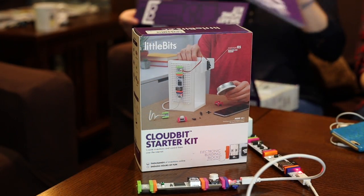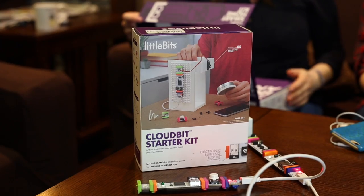We are talking about littleBits. This is a toy. Basically, it's like Lego of the future. So it's like IoT, accessible IoT or Internet of Things. We hear a lot about the Internet of Things, and this is one where you can play with it at home, or at work.